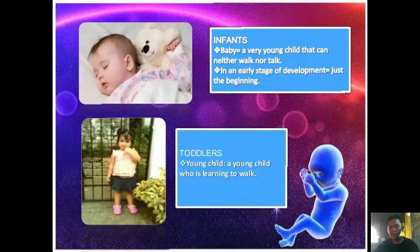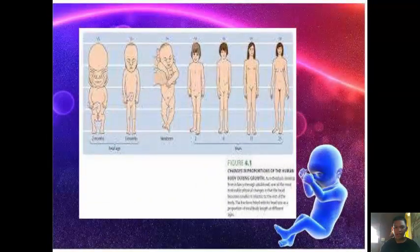While on the other hand, toddlers are young children who are learning to walk, as you can see here in the pictures provided. Now, we have here an activity. Look at the pictures from left to right, the development of the fetus or infant going to the toddler. What can you observe on their head, on their body, and the way it changes throughout the development as the baby grows into an infant?